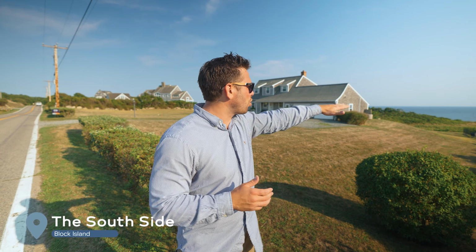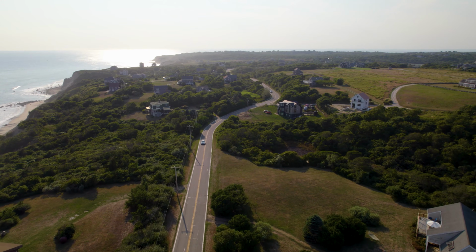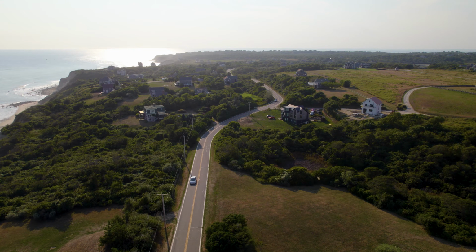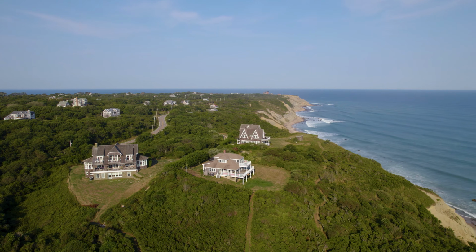So the third area we're highlighting today is the Mohegan Trail area, also known as the south side of Block Island. Now the homes over here tend to have a lot more of the water views, as you can see behind me. A lot more construction and new development is taking place on this side of the island. But keep in mind, you still have plenty of room on the lots that you're purchasing over here. The one thing that's nice about this side of the island is you do have easy access into town, the ferry dock, and the airport.